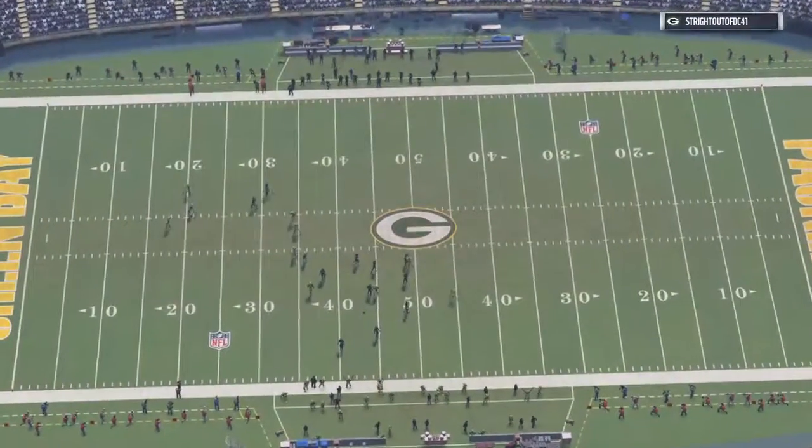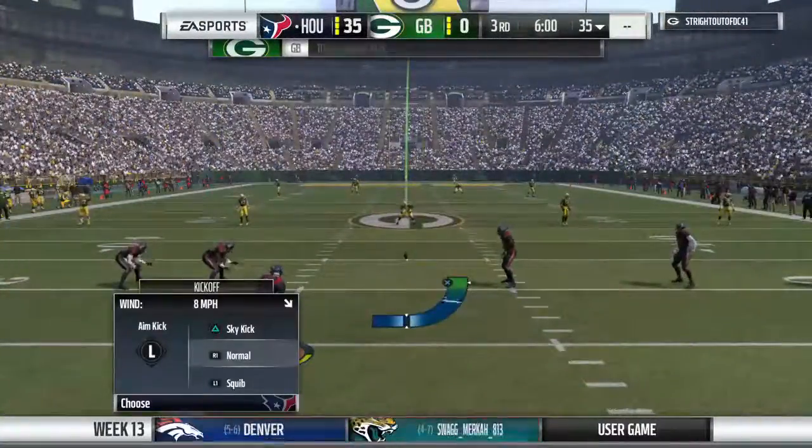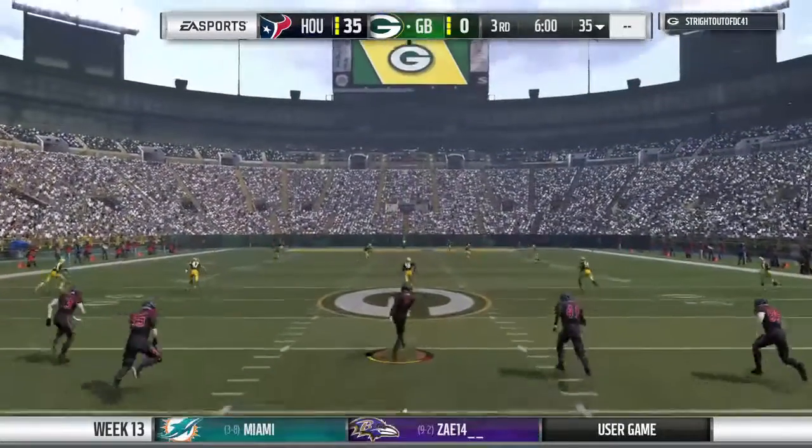So we have reached halftime here. It's the visitors, the Texans, out in front. As we'll send you down to Orlando as we check in with Larry Ridley and our EA Sports halftime report. Larry?